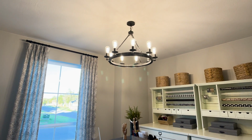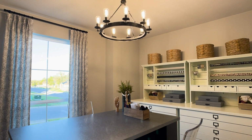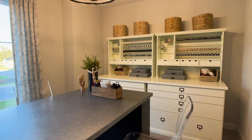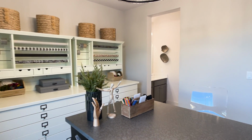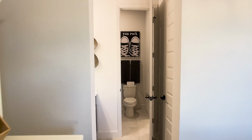And this room also works really well in this plan. So this is the 4th bedroom. It's at the front of the home. It does connect in with that Jack and Jill full bathroom that we saw previously. And I think there's a lot of uses that you could have in this room. You could have it as a study, as you're seeing here. You could also just use this as a bedroom.